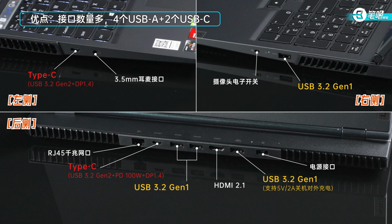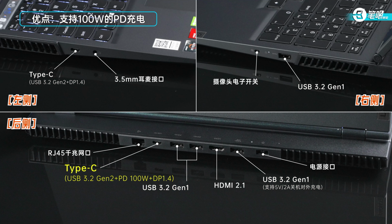Secondly, 4 USB-As and 2 USB-Cs. This laptop has various ports and a docking station is unnecessary. Thirdly, 100-watt USB-C PD charging is available, which is a default configuration for the whole Legion series, even for the entry-level R7000. It's not common for basic gaming laptops.